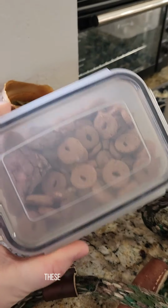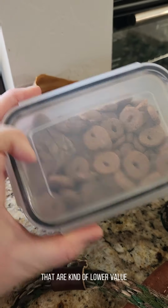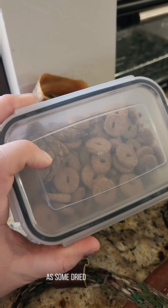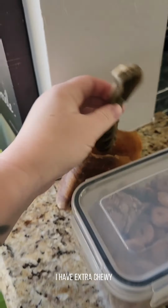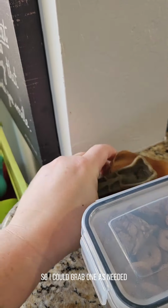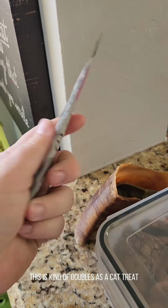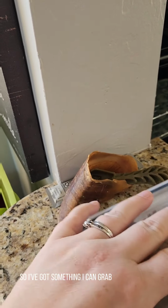I've got treats. These treats are typically ones that can sit out, that are lower value, so nothing that's meaty or whatever. I have some dried, dehydrated, I think that's beef or something like that in there. I have extra chewies so I could grab one as needed, just quickly. I also have, this doubles as a cat treat, but this is a really high value treat for my dogs. So I've got something I can grab really fast.